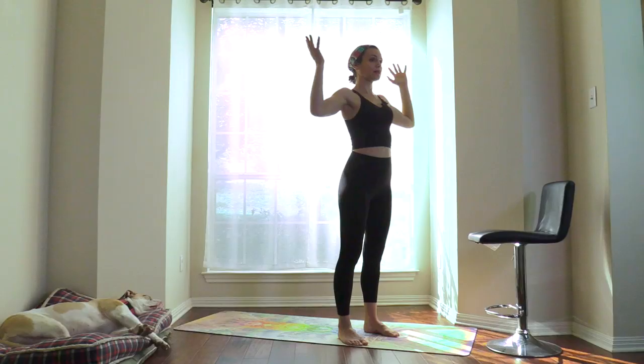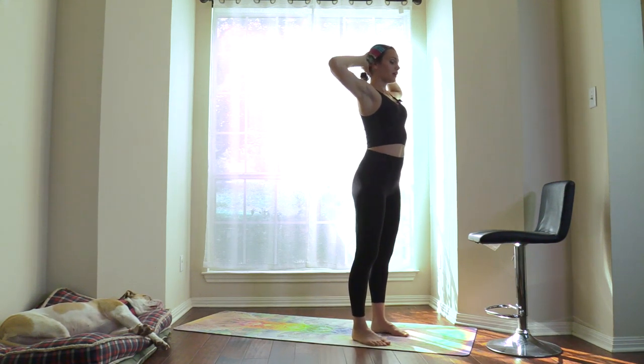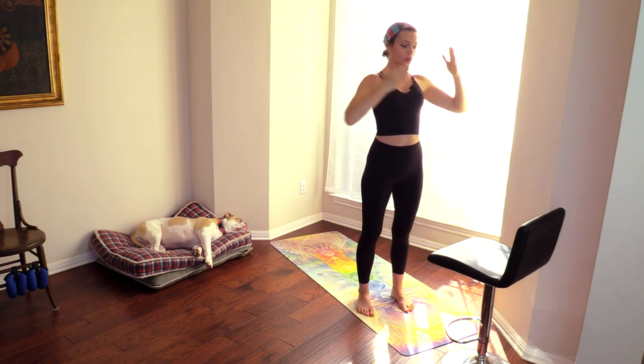Here, this one is really important. You can do it seated, you can do it standing. Do it a couple times during the day. And we're going to bring the hands behind the head without interlacing the fingers. You don't want to pull on your head and neck. Press your elbows back so everything is in line. Shoulders, chest, elbows in line.